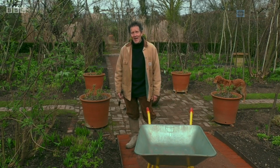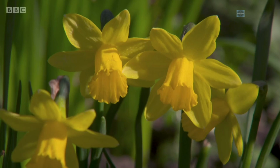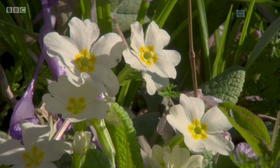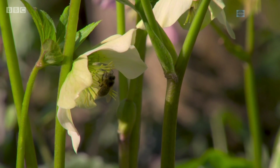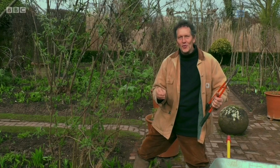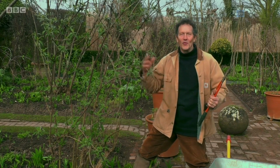It's nice to be out in the garden again with spring opening out daily. The weather, of course, is still variable at this time of year, but I'm taking every opportunity to get outside in the garden and get on with all those jobs that need doing now in order for the garden to look as good as possible for the rest of the year.